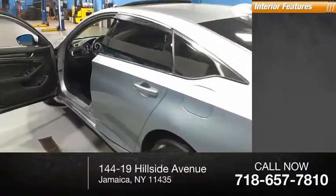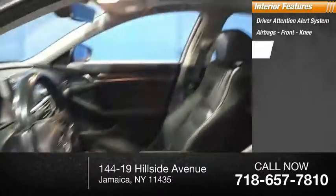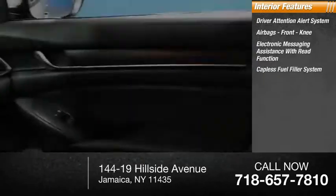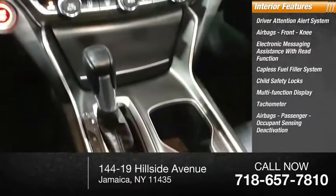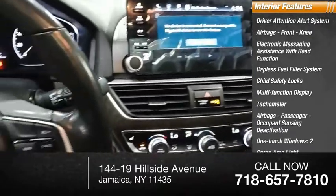Inside you'll find driver attention alert system, airbags, front knee, electronic messaging assistance with read function, capless fuel filler system, child safety locks, multifunction display, tachometer, airbags, passenger occupant sensing deactivation, one-touch windows, cargo area light. Come take a test drive today.